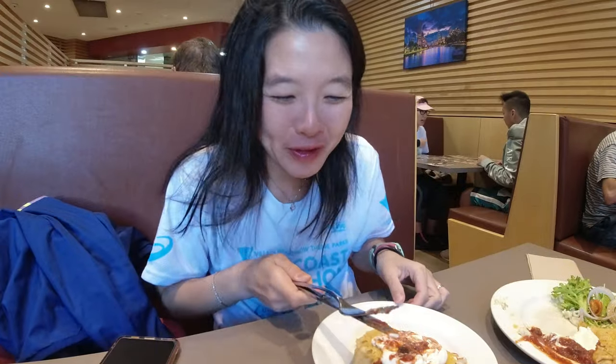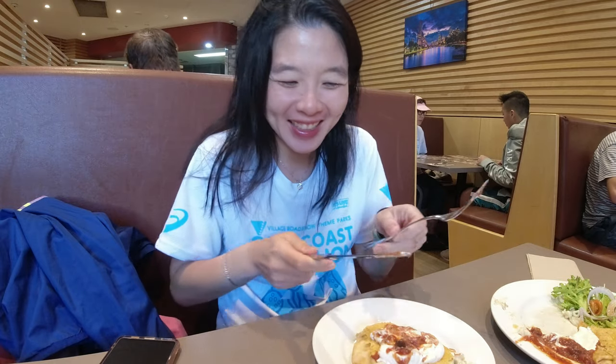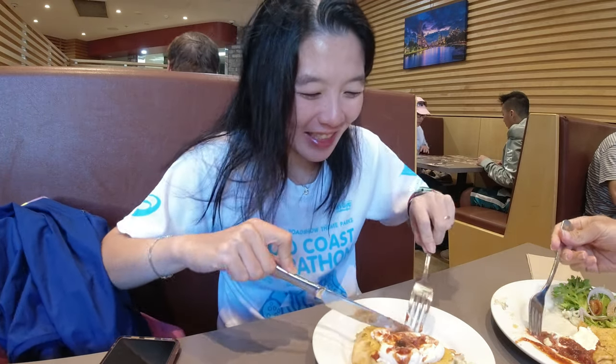So we have ordered this chicken and mushroom crepes, and if you are at Pancakes on the Rocks, you definitely need to order the pancakes. So we also got the peanut butter chocolate pancakes. Looking forward to digging in because I'm kind of starving now. Eating pretty simple stuff, but I guess we deserve it since we just ran 42km.